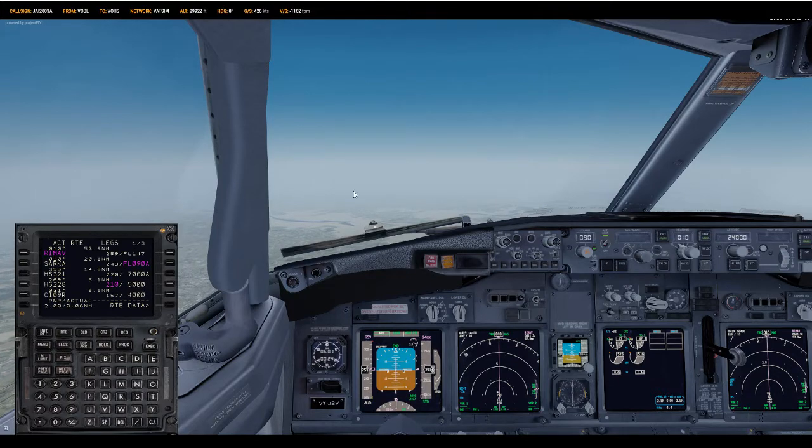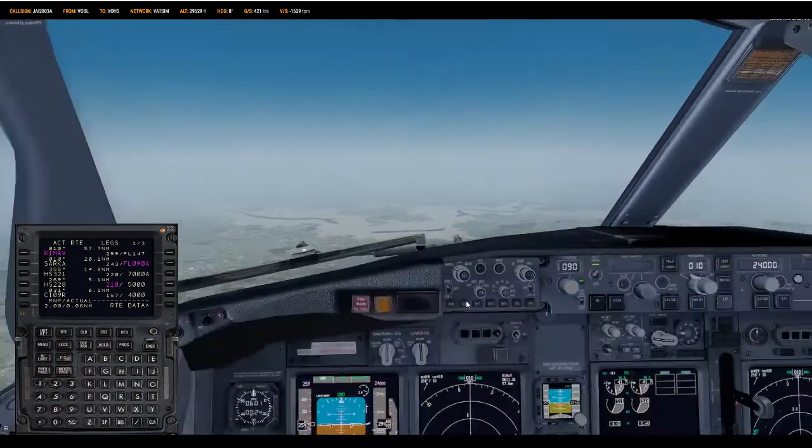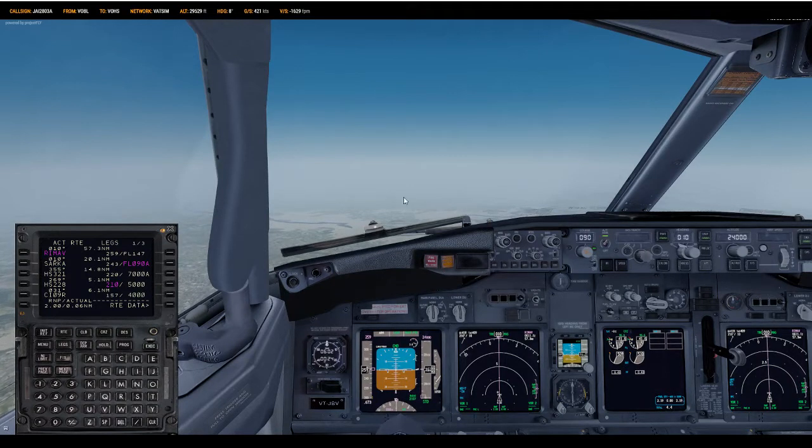So now you can see the weather, little hazy weather.